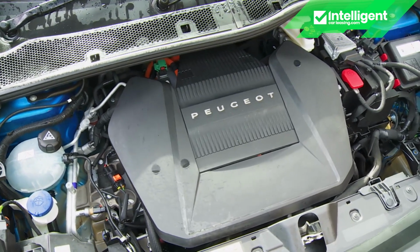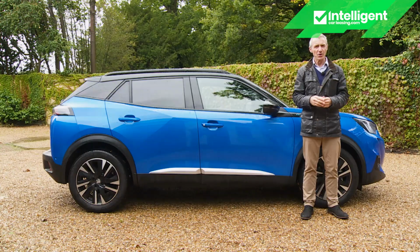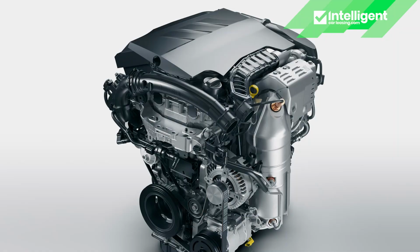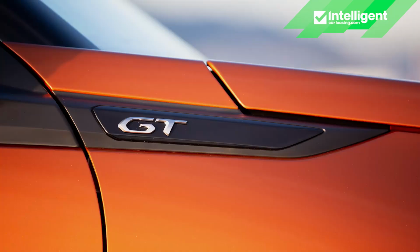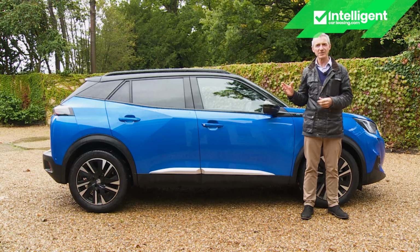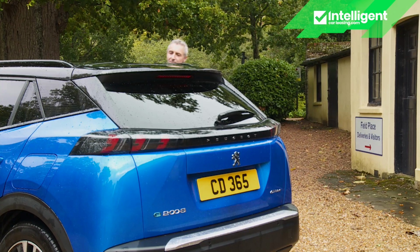Now, from launch, the combustion engine models were priced from just under £21,000, but you're rather more likely to be spending in the £23,000 to £26,000 bracket for the kind of engine and spec package that you'll want, with asking figures for the petrol and diesel models rising up to around £32,500 if you want the top GT spec. Most current customers, though, buy using PCP finance, and this higher quality Mark II model's better residuals mean that its costs here should be pretty competitive.